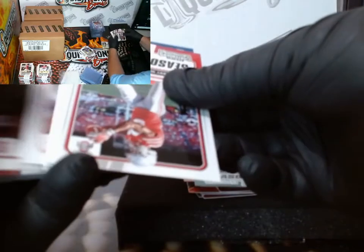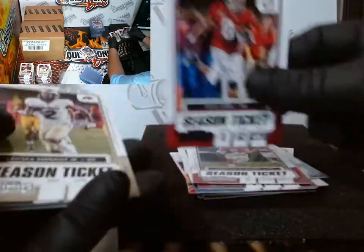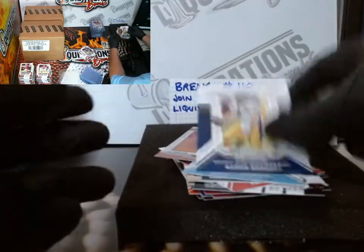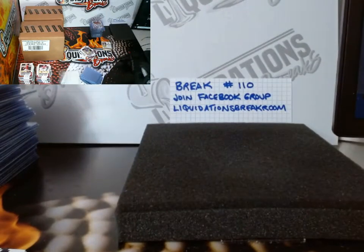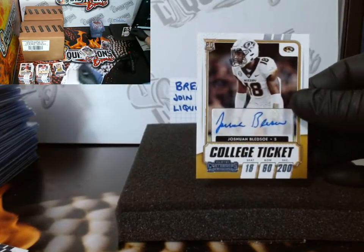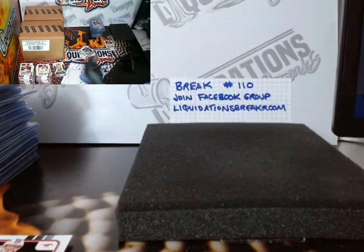Jones, Herbert, McLaren, Boyd, Cook, Watson, McCaffrey, Jones, Chenault, Wagner, Mahomes, Surratt, Barkley, Williams, Ehlinger, Rogers. Joshua Bledsoe. Patrick Mahomes, campus ticket.